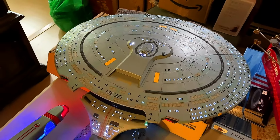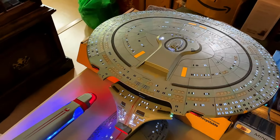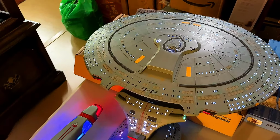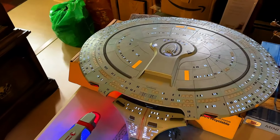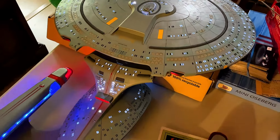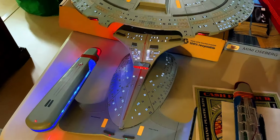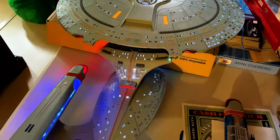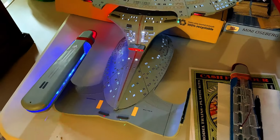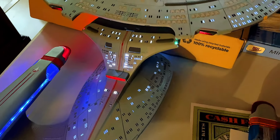I'm going to use this lovely lady right here, the Enterprise, for the introduction, because we are going to Star Trek The Next Generation today. I started using her a couple videos ago. I know it's a little premature because she's not finished yet, but I just can't help it. I'm waiting for 1.5 shipments left and then she'll be finished. But today we're going to Star Trek The Next Generation.